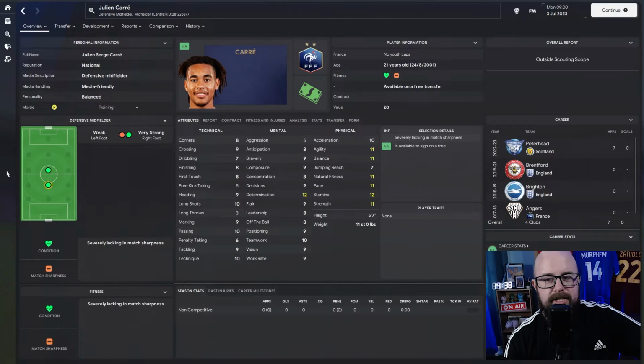Next up, add a bit of a French flair too. This one is 21-year-old Julien Kerr. He's been at Brighton, Brentford, Peterhead, and Angers where he started his career. Again, only 21 years of age as well, so quite a young player to get in your teams, and hopefully has a bit of room for development in your saves.